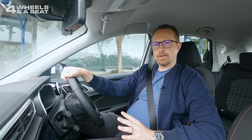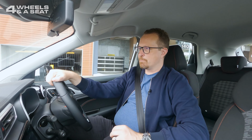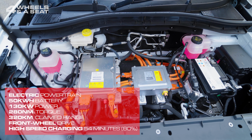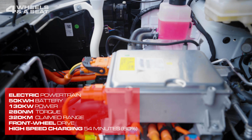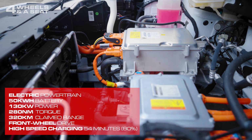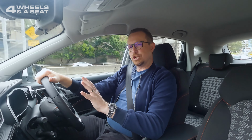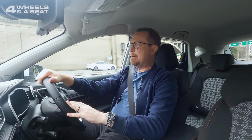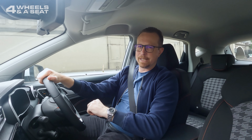Underneath the bonnet, there's a fair amount of space as the electric motor doesn't really take up very much room. It produces 130 kilowatts of power and 280 newton meters of torque. It's connected to a 50 kilowatt hour battery, which sits underneath the car and can get to 80% charge with a high-speed charger in around about 54 minutes. On a full charge, you'll get 320 kilometers of range, or so MG claim. In my experience, probably 280 is a more realistic number.